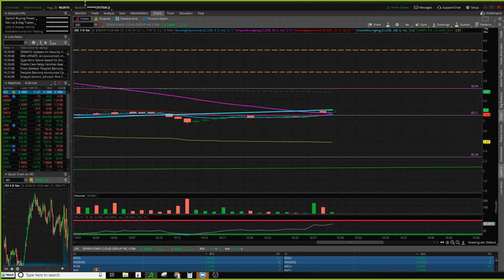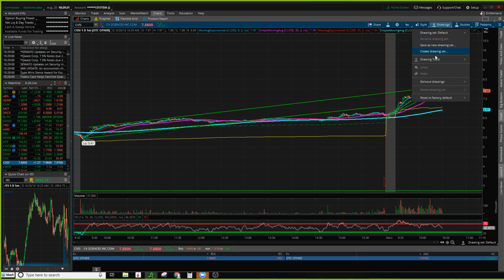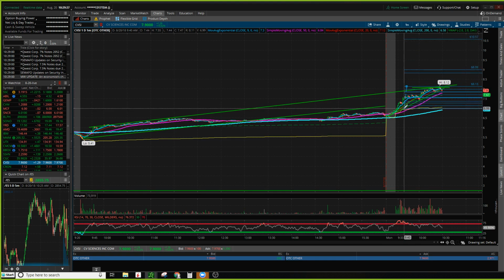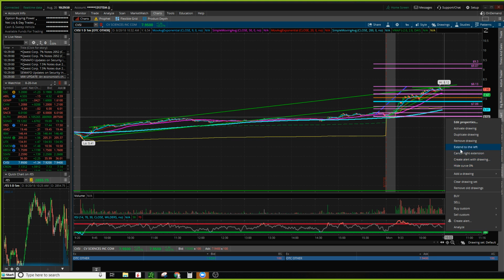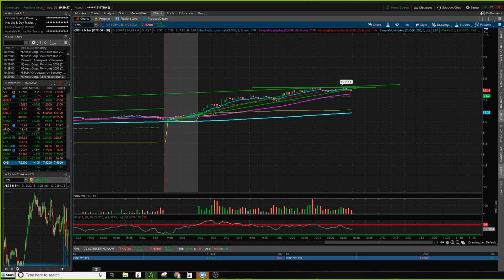CVSI has trend line resistance that it's struggling from back here. This whole top channel is holding it down as well. So with two different types of resistance, this could be offering a good short, and in which case you would want to go for, again, I like that 50% retracement back to the breakout. So that would be around 7.35. That's a nice short if this breaks down. That's CVSI.